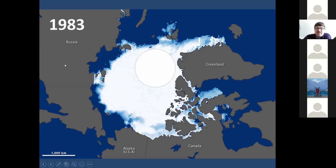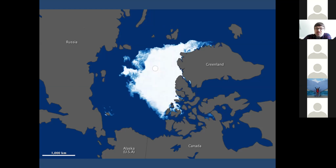So this is the minimum sea ice extent in the Arctic in 1983. So this would be typical summer sea ice coverage. And this is the minimum sea ice extent in the summer of 2012. And so this is impacting, if you remember from that map with the yellow, this is impacting beluga habitat. This is changing. And we're just starting to learn how these changes are going to affect beluga whales and whether or not they're going to be able to adapt to these dramatic changes to their environment.